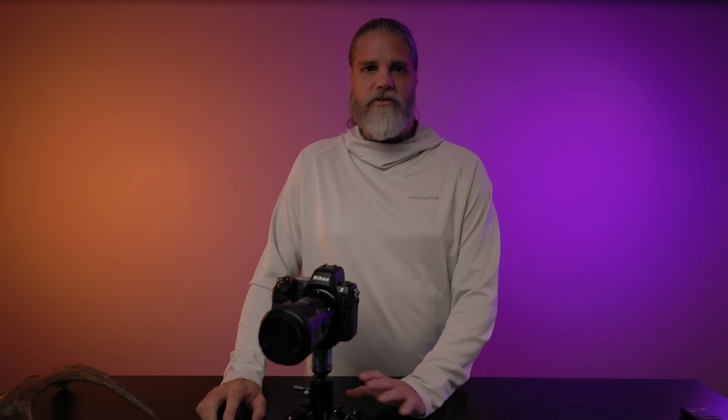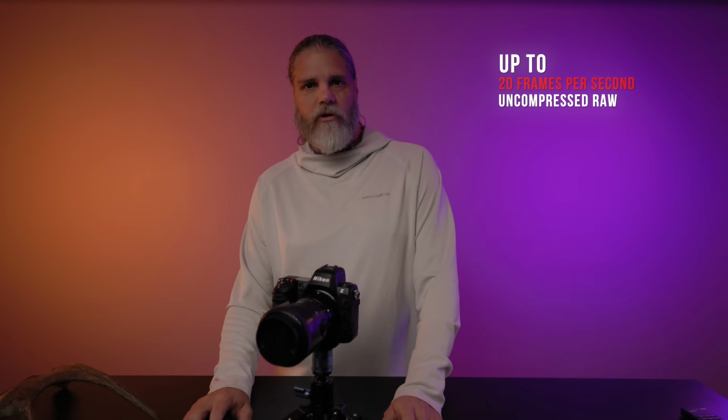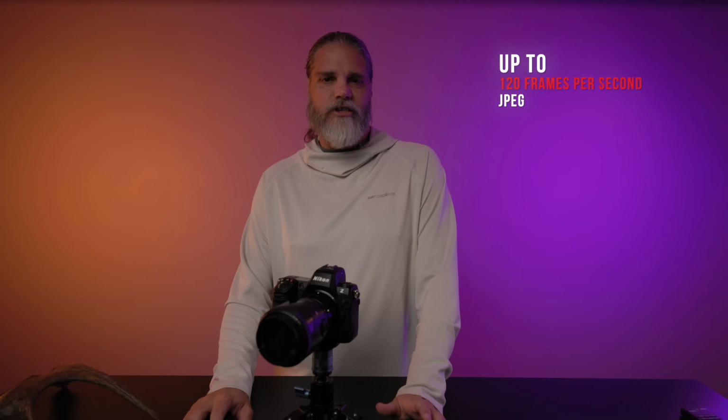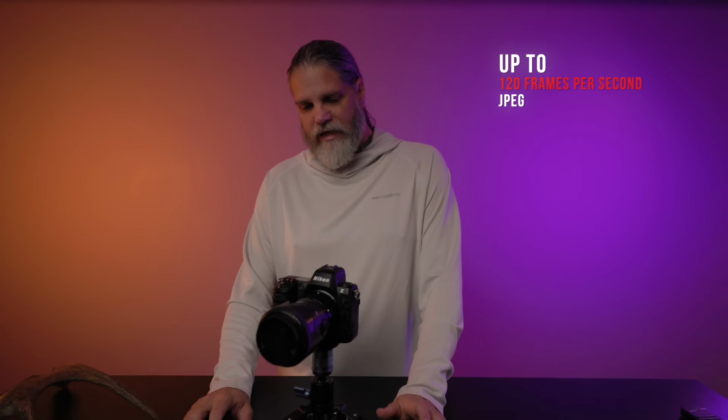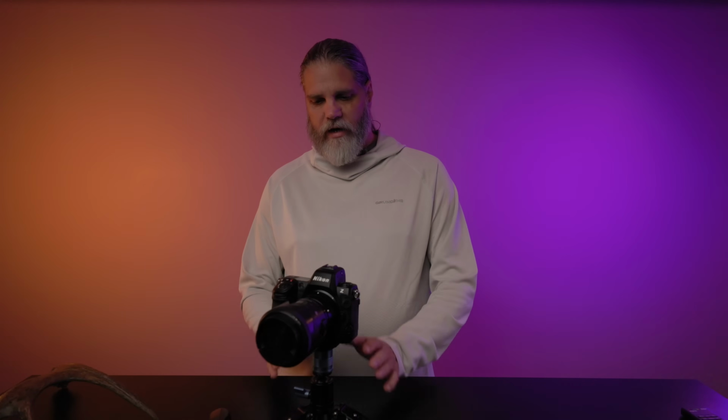Like I said before, it'll shoot up to 1/32,000 of a second on the shutter speed. Extremely fast. Those hummingbirds aren't going to stand a chance. It shoots 20 frames per second uncompressed raw, and 120 in JPEG. And that is incredible. 30 probably would be better, but 20 is really good. I noticed with some of the other cameras shooting 40 frames a second, that's too much. So I think 20 to 30 is really that sweet spot. And at 20 frames a second with this guy, it's fantastic.